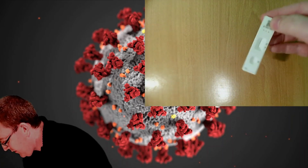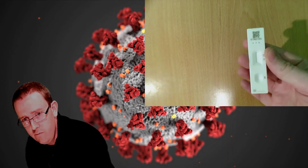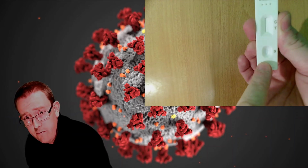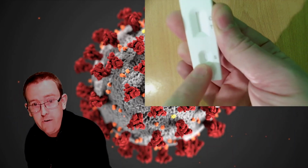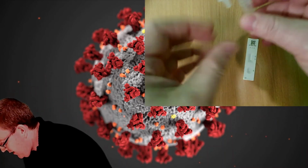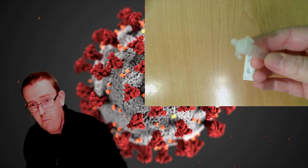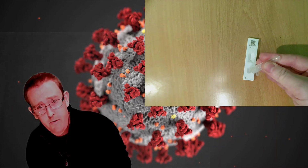Here it is. As you can see, it has the area where you would then drop 2 of our drops from our dropping tube. Okay, there it is. So you do 2 drops from here. As you'll notice, this tube's got a little nib on the top, and you take that and you go drip, drip, 1, 2.